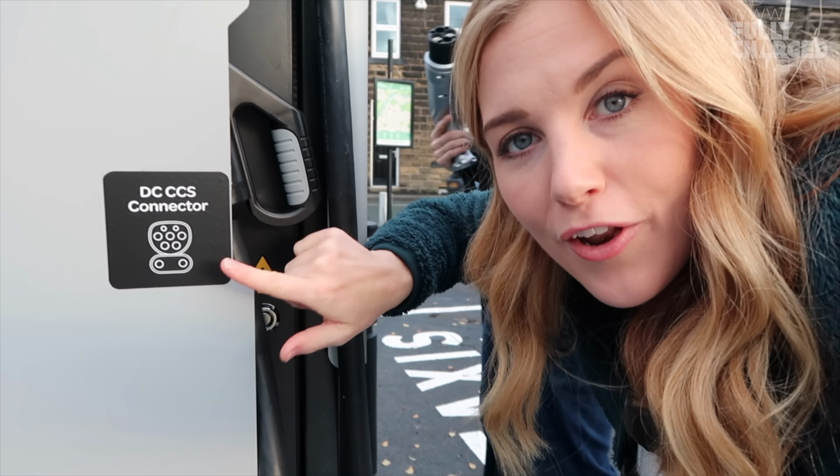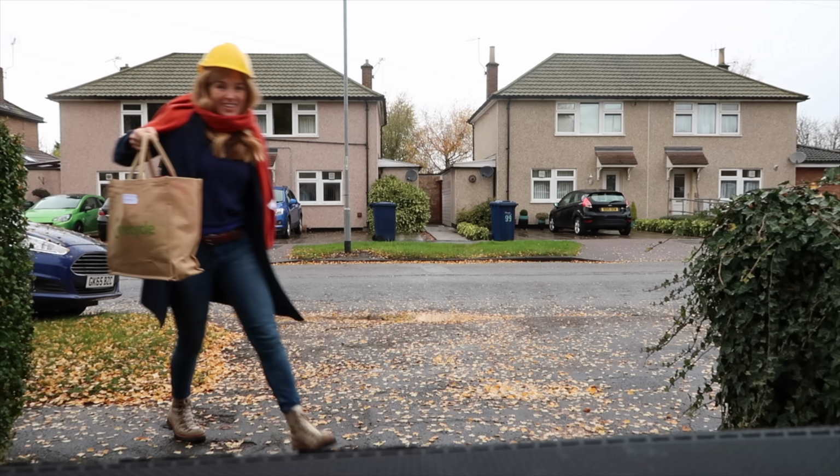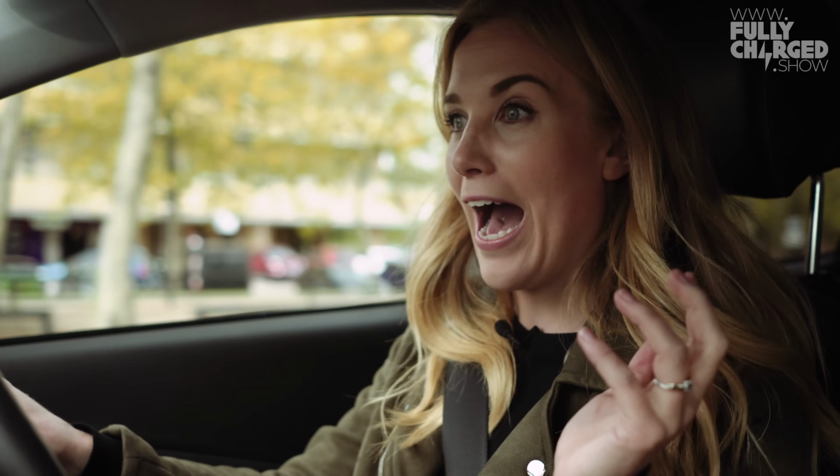It's finally time to get rid of what we call the gas guzzler. But that was the past, this is the future, and I am going electric.